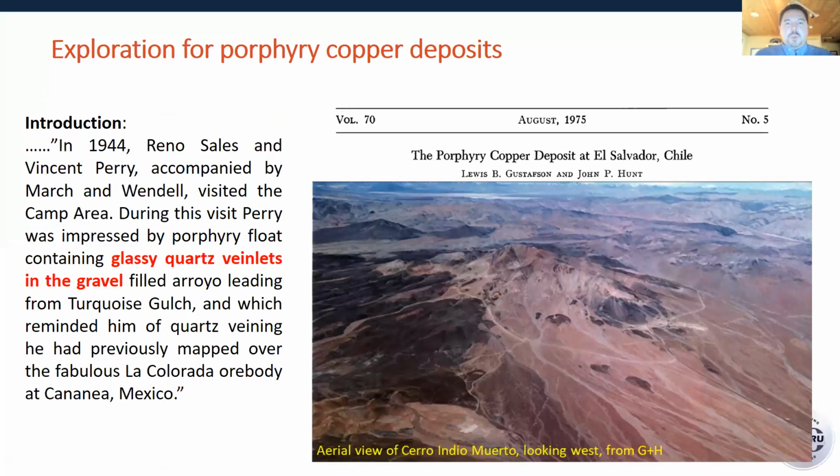So porphyry copper deposits are large-scale systems, and the exploration for these is an ongoing research topic, not just in an academic sense, but in industry as well. My colleague Farhad Bazari likes to put up this short abstract of the work done by Gustafson and Hunt in the mid-1970s at the porphyry copper deposit at El Salvador, Chile, which is where I was fortunate enough to do my PhD work some time ago.